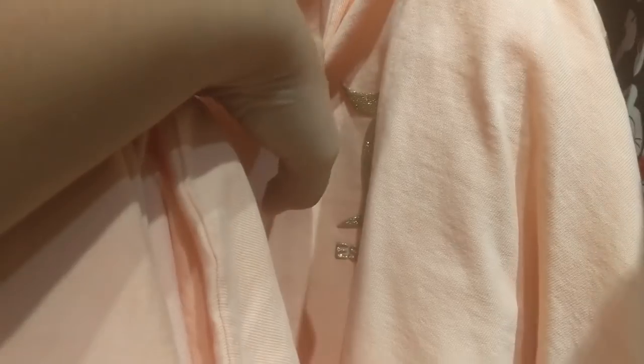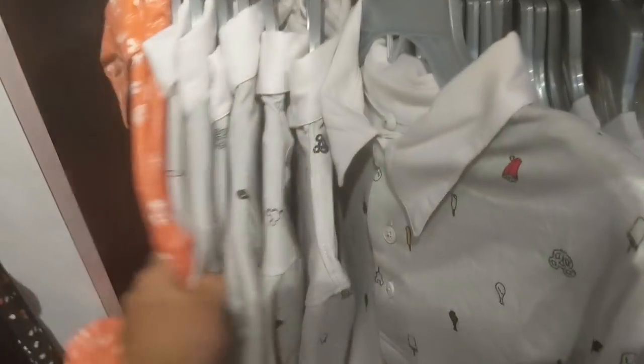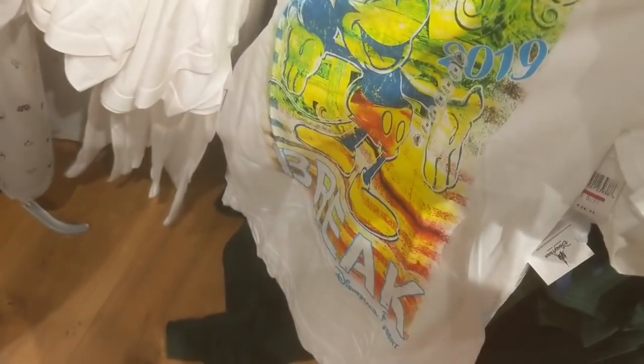Large. I think my small has been taken. Sadness, but very cute. And then down here, you also have some men's shirts. I saw those already, but this is kind of cute. Very orange and tropical. Perfect for summertime. And then you have this one as well. Sorry, it says spring break.